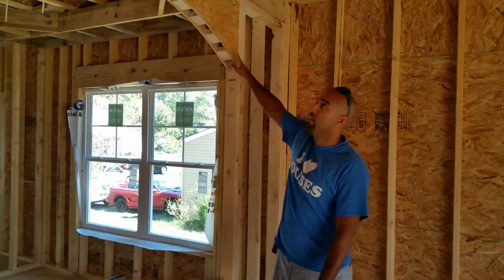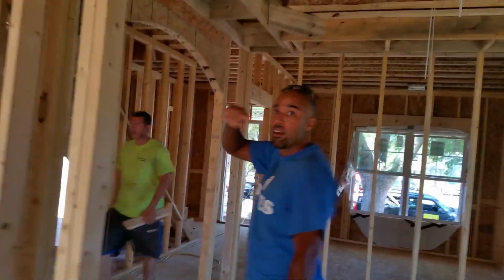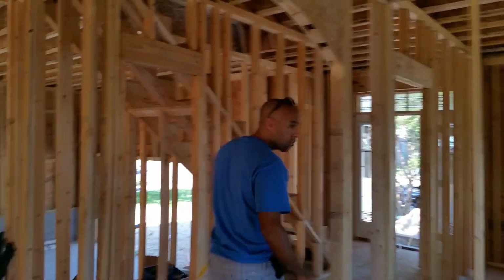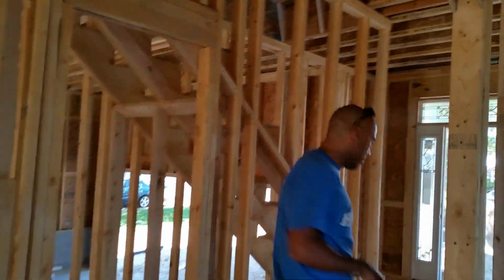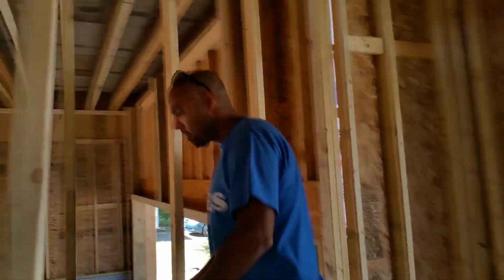And a dining area. And a nice little touch of the arches. I love it. This looks real beautiful. Arches there as well as here. Wrapped up with sheetrock, it's gonna look real good. Come on upstairs. Take a look at what's going on.